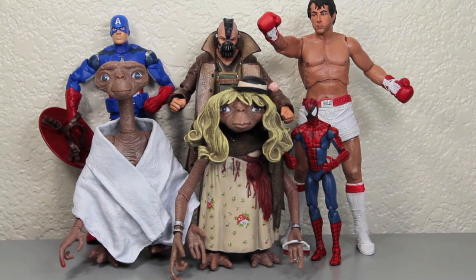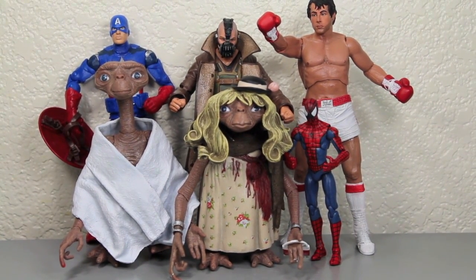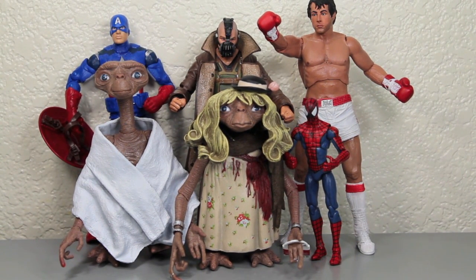Size comparison time. So here you can see that E.T. with his elongated neck is a lot bigger than the normal E.T. or the dress-up E.T. When he has the elongated neck, he's about the same size as a Marvel Universe 4-inch figure, but he's more in scale with 6 to 7-inch figures, as you can see how big he is compared to Rocky or the Avengers 6-inch Captain America or the Movie Masters Bane.